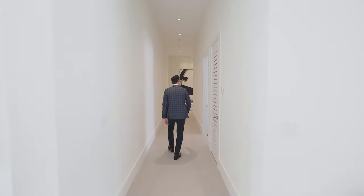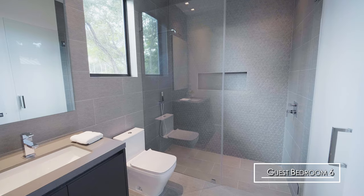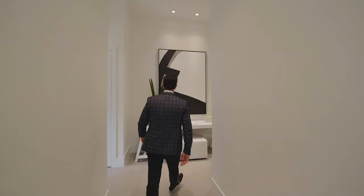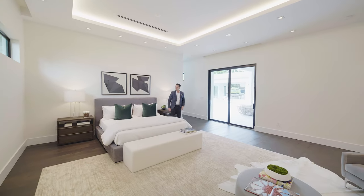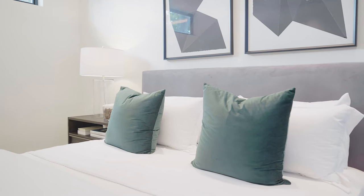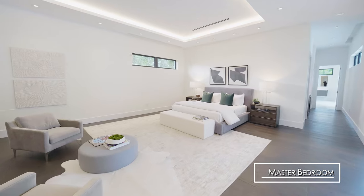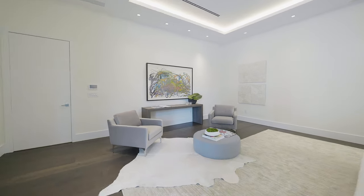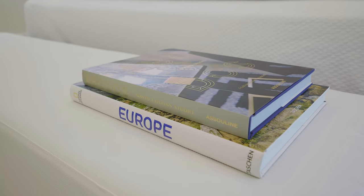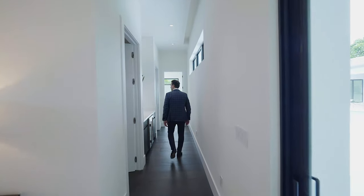Here is guest bedroom 5 and 6. Here is your private quarters, a great place for rest and relaxation, your sanctuary in the property, your master bedroom. Let's take a peek at the oversized closet.